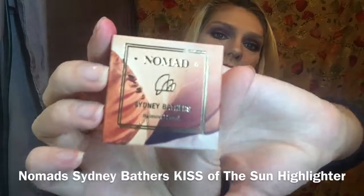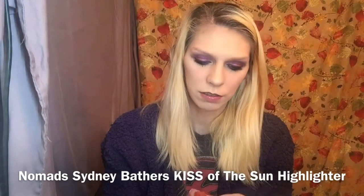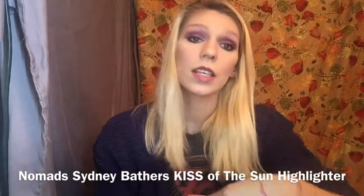Nomad's Sydney Bathers, Balmoral Beach. And I like that. It's such cute packaging, kind of old fashioned. And this is a Kiss of the Sun highlighter. Smooth, blendable, and buildable powder pink highlighter with glistening pearls to create the sun-kissed look of the sexy Sydneyers. Oh my gosh. Infused with macadamia oil to help skin feel soft and moisturized. It is free of parabens, phthalates, and mineral oils. That's awesome. Oh, and it comes in its own little holder.